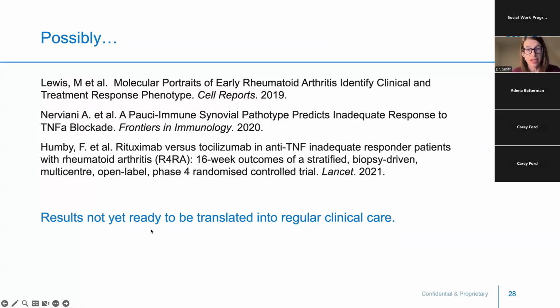So each of these patients has basically a hint or some signal that yes, there are differences in treatment response, but they're not black and white, and there's no one specific test yet that is able to say a patient is going to respond to treatments A, B, or C. So these results are not quite yet ready to be translated into regular clinical care, but that is where we are heading.